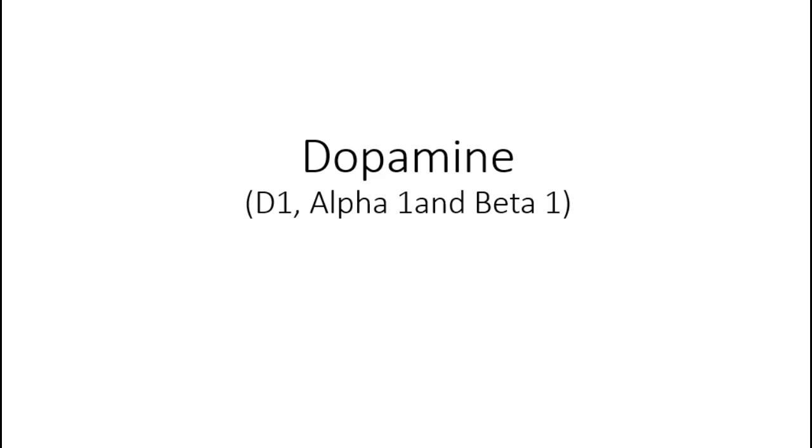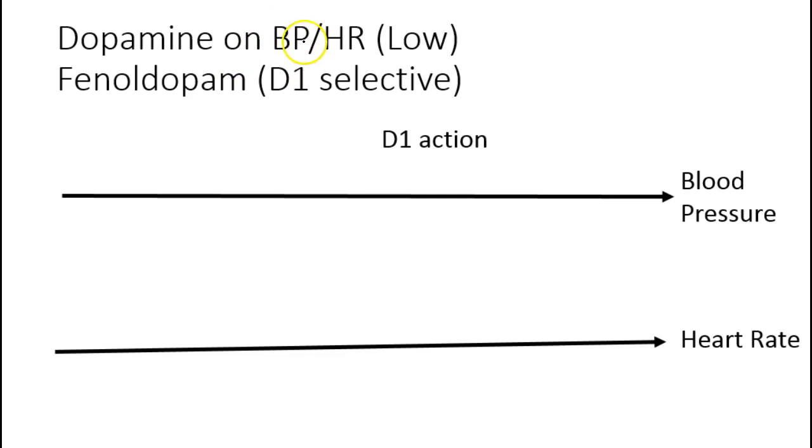Next, the effect of dopamine. Dopamine acts on 3 receptors predominantly in the cardiovascular system. One is D1, that is dopamine 1 receptor, alpha-1 receptors and beta-1 receptors. What is interesting with dopamine is, again, the effect on the receptors depends on the dose. Dopamine in low dose, its predominant action is on D1 receptors. Now these D1 receptors are predominantly present in the renal blood vessels and mesenteric blood vessels.